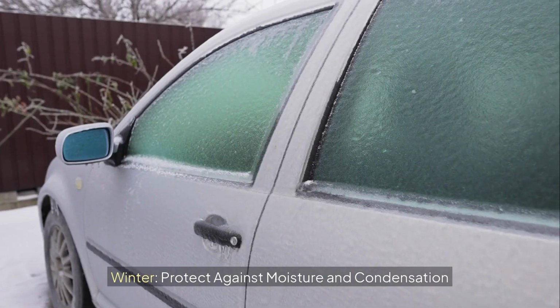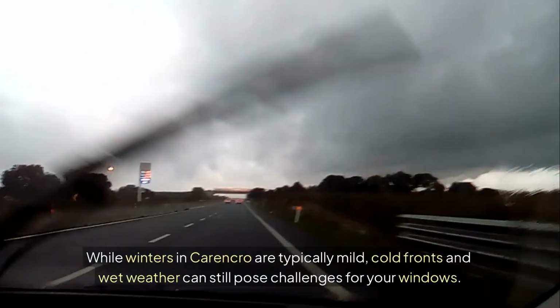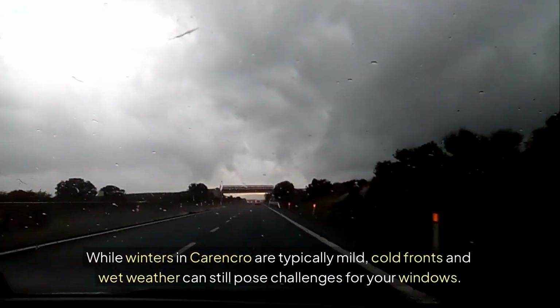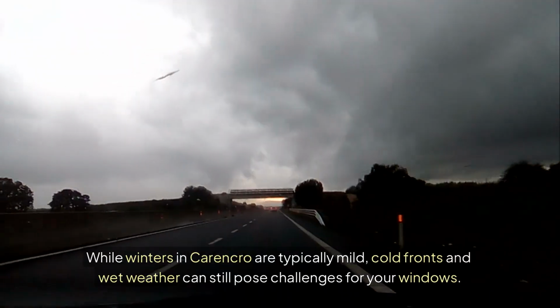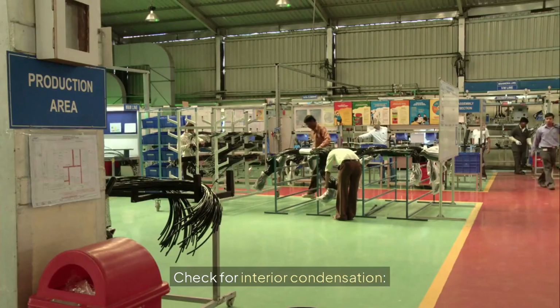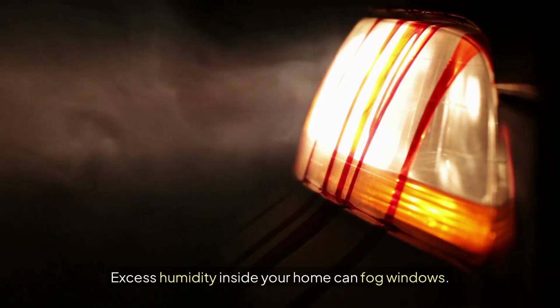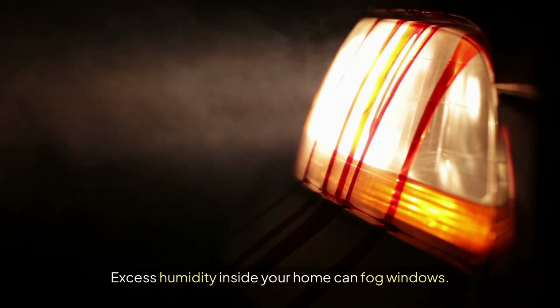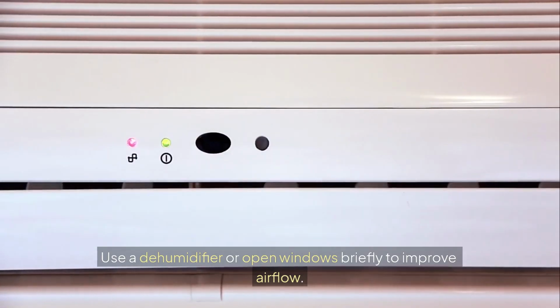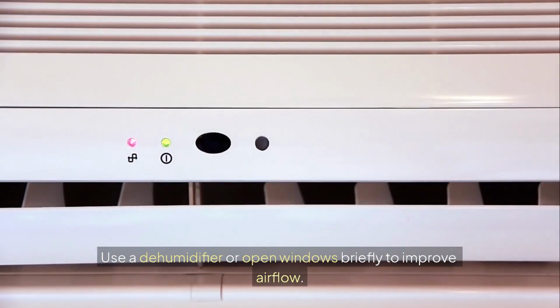Winter. Protect against moisture and condensation. While winters in Carencro are typically mild, cold fronts and wet weather can still pose challenges for your windows. Winter maintenance checklist. Check for interior condensation. Excess humidity inside your home can fog windows. Use a dehumidifier or open windows briefly to improve airflow.